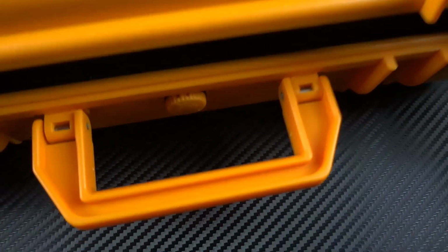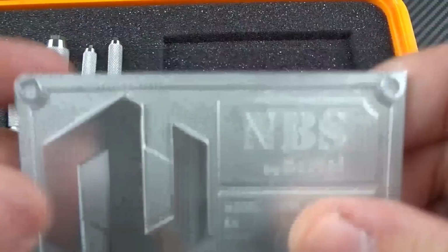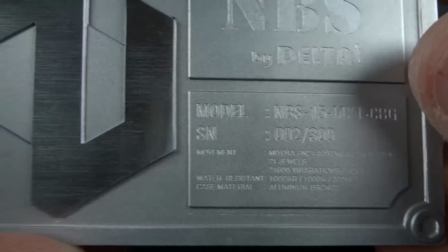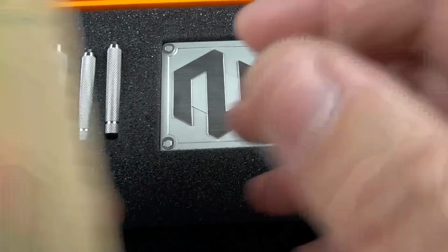Yes, it's a big dive box. And as we open up the dive box, you're going to see all the goodies inside. First off, you get this aluminum plate, which is your kind of certification for this watch. This one looks like number 2 out of 300. Very nicely done there. Here is the secondary strap that comes with it.